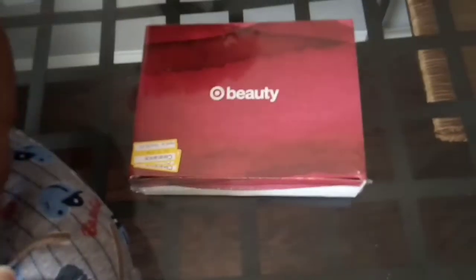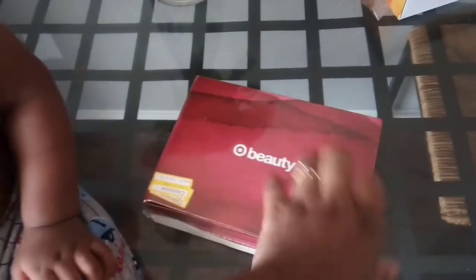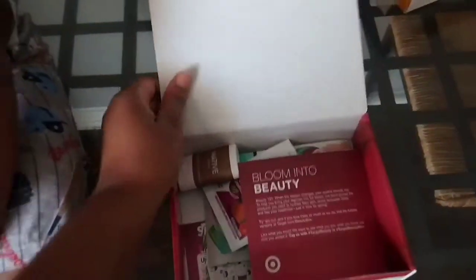Okay, so next up we have the red box that I'm going to be unboxing for you guys. This one, like I said before, is regular $5. This one was also on clearance for $2.50. So let's go ahead and open this one up. Okay, so this is the red box. That's what it looks like as soon as you open it.